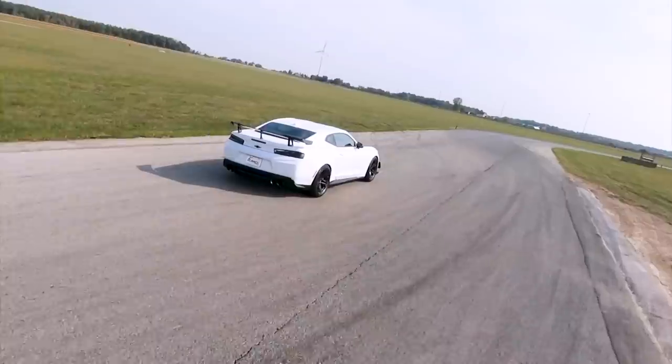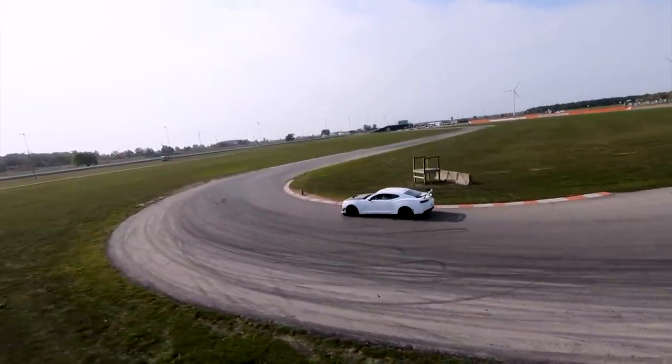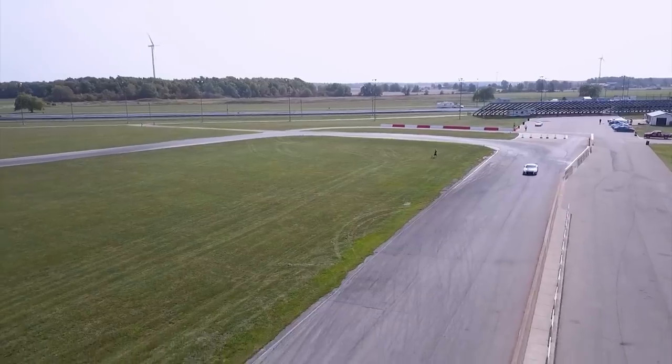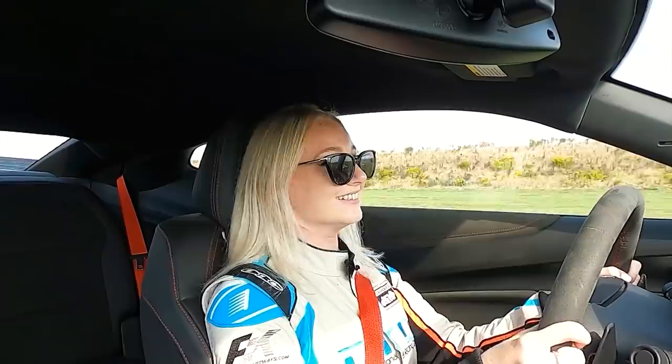So honestly, I am a little bit pleasantly surprised. I totally expected this to be obviously great on the straight, but I didn't really expect it to be as responsive as it is in the corners. And for such a huge car, it feels shockingly nimble, which is kind of weird to say, but it really does. So as you can see, I can't help but smile driving this thing. Holy, does the dual exhaust ever sound amazing in this car? Wow.